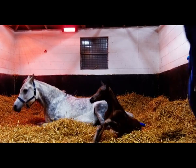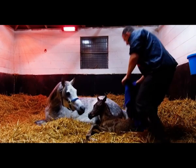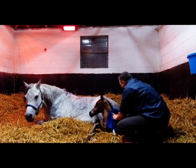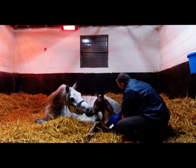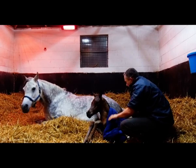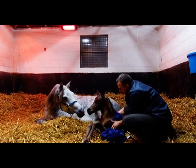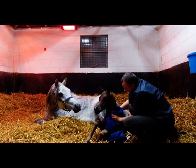It was quite a cold night this foaling. So this is the reason I decided to give the foal a bit of a rub and try and get some of the wet off, because at this point he was actually shaking a little bit. But if it is a warm night and there are no problems and the foal's breathing okay, it's often a good idea just to leave them and give them time to bond together, and that is a really important part of it.